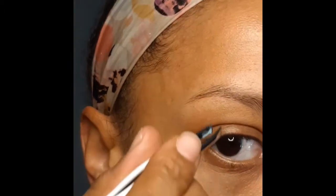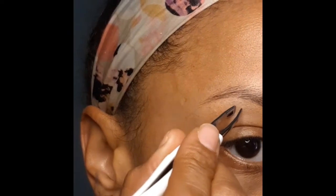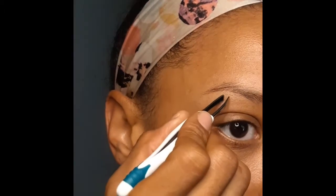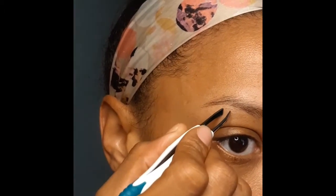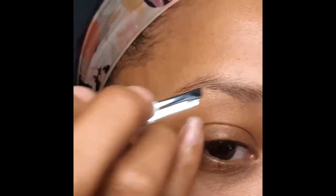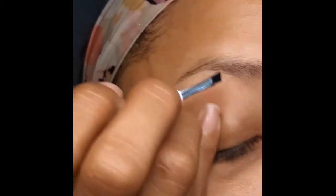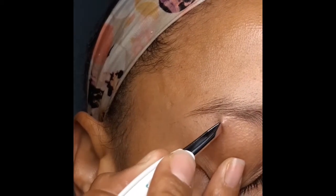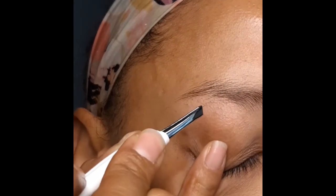All right, and now you just go in with the tweezers and clean them up as best as you can. Now my advice is to just do as lightly as you can. As you can see, some of these hairs are super long, some are thick. Like, these hairs growing crazy. All right, anyway, let's get to it. Ooh, that was a thick one.